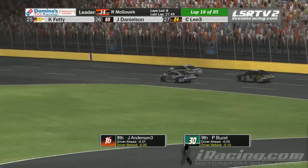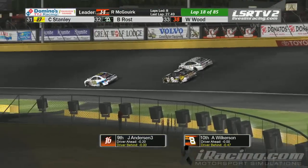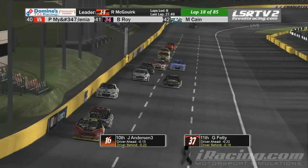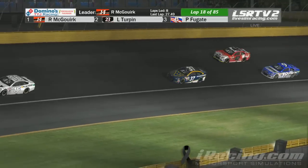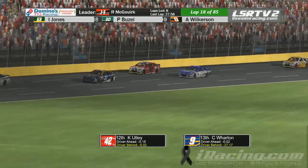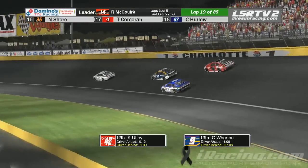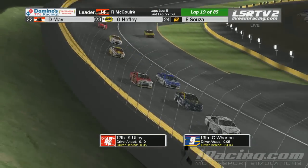I'm not sure if the 30 gave him a little bit of the bumper there, but as you can see, he's now on the inside and past Anderson. The 16, he's just damaged right now. He's trying to survive this now. Got up into the wall there on the back straightaway, so we'll see how long that machine is going to be able to last in this one. Ryan McGuirk has pulled out a 10-15 car length lead over the 23 of Turpin. Turpin second, third is Paul Fugate. Young still sits fourth, and McFarland is fifth. That has not changed since the restart.